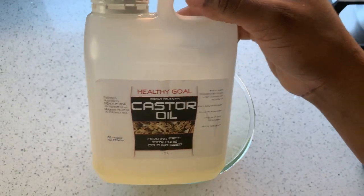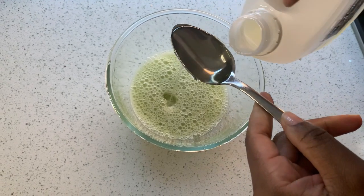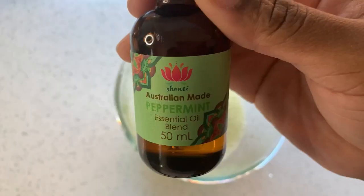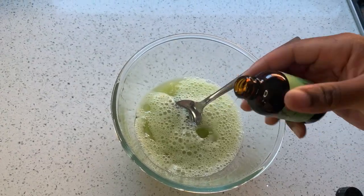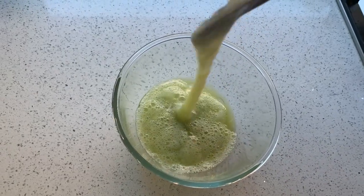All right, so I'm going to use castor oil. Hey, I was about to say cactus oil. Now I'm going to use 1 tablespoon of my castor oil. Castor oil actually thickens the hair, and all those good things. And peppermint essential oil, because I don't want the onion to be too much, you understand? Please, I don't want to smell like soup.